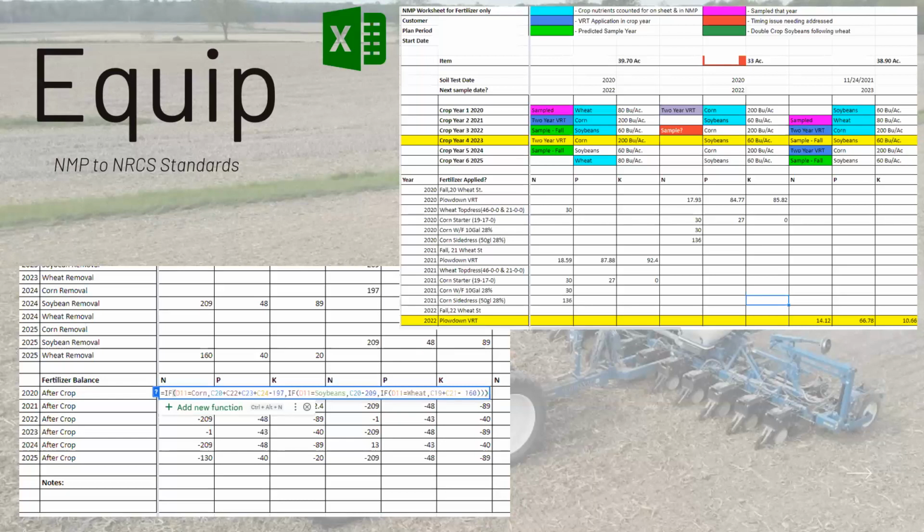But these EQIP plans used to take me hours to do because of this part of it. Making sure you're putting in the right information, making sure it's balancing okay, making sure your removals are correct. But now that I have this in here, it makes it so much faster that I'm not hunting for things, which can be overwhelming. So basically what I do is I double check that it's looking at the right cells by double clicking on the fertilizer balance column. And once I know that, I look at those numbers and make sure that there are no outliers.